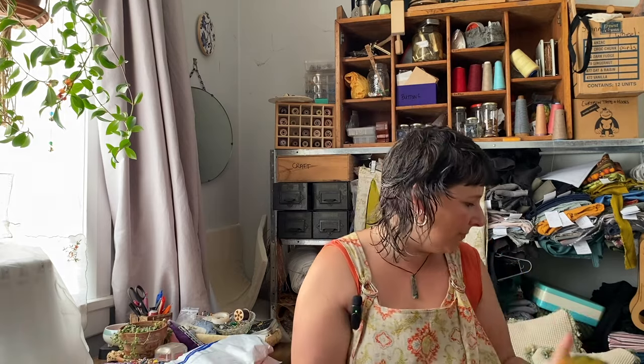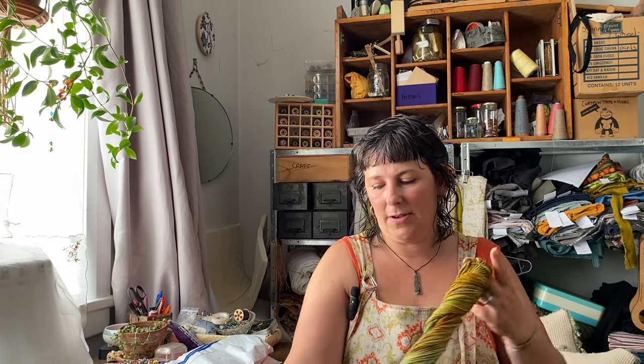I don't know what I'm going to use it for. This is a DK weight, and it's, what is it? I can't remember whether it's 85 merino 15 nylon. I did purchase it to dye up as a DK sock, but I don't know whether that's enough nylon content for that, to be honest. So there's that one.